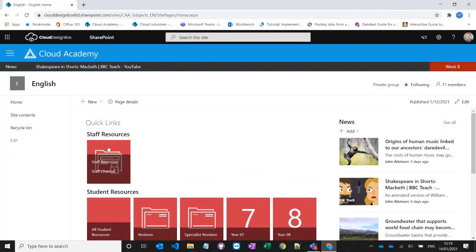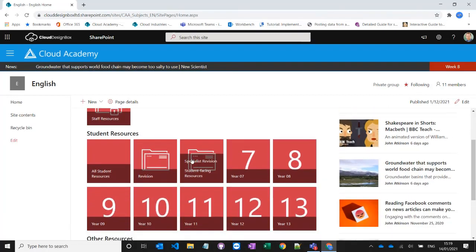So I've got my staff only resources that only staff can access. This will be my staff channel inside Teams. And then I've got some student facing long-term resources as well. And again, these are synced from your MIS data. So we try and get some teacher learning contacts at the school involved in planning out these sites.